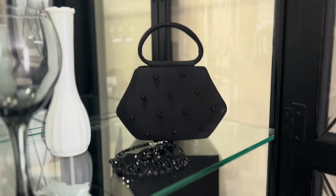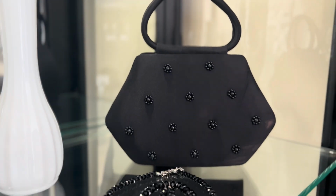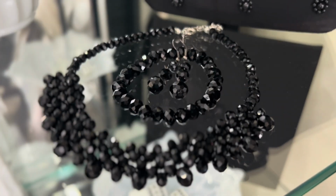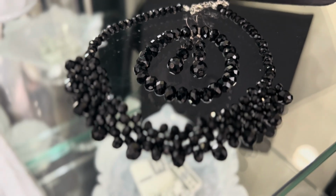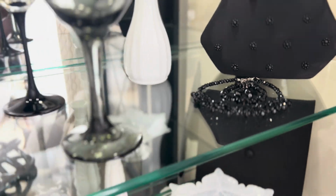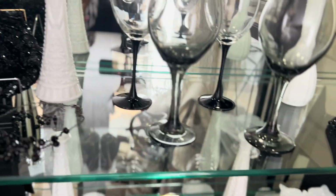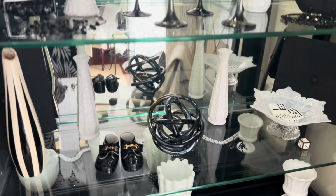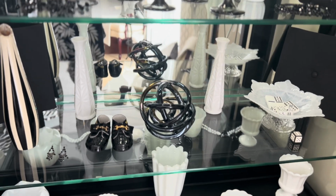Another one of our little vintage finds. My daughter found that one. Little evening handbag. Some more of my costume jewelry. This one is a set from my sister that she gave me for Christmas. See that? Necklace, bracelet, and earrings to match. So I just staged that shelf with those things. I mean, the stores do it all the time. That's the thing. Go around, raid your closets, raid your kitchen, raid your kids' toys, and you will find items to decorate with.